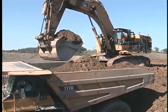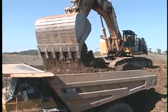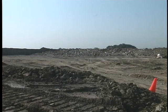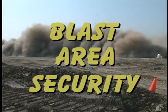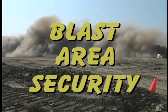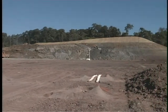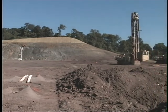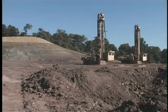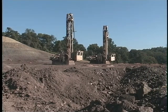At surface mining operations and construction sites, large amounts of earth need to be moved. Sometimes explosives are used. Even though the blasting process is conducted in a very safe manner, blasting accidents still occur. Many of the surface blasting injuries and fatalities are caused by the lack of good security around the entire blast location.